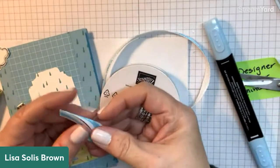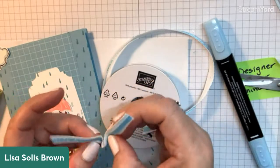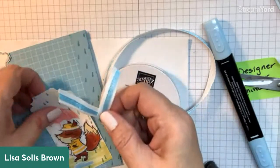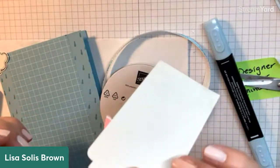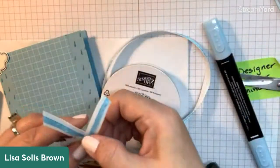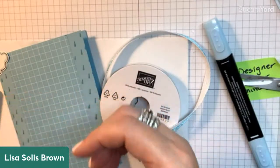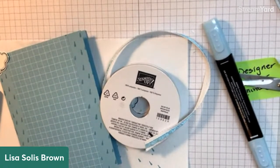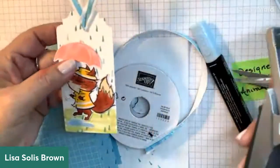Okay. So I'm going to do like this. You could punch a hole and put it through the tag, but I didn't want that much dimension on the card. You know, it would really pop it up. So you can tape it back here or adhere it somehow. I used Tear & Tape on one card. Or you can staple this, unless it's going to a child. Don't use a staple on a card, okay? That's just my recommendation. But I'm going to staple that there.